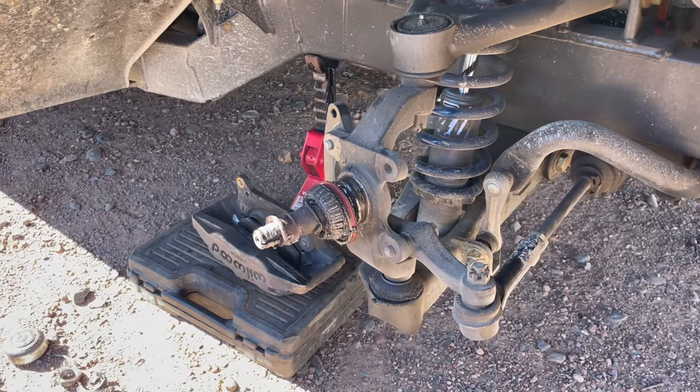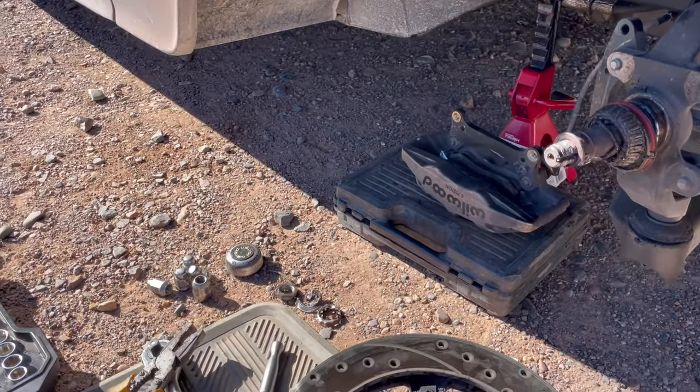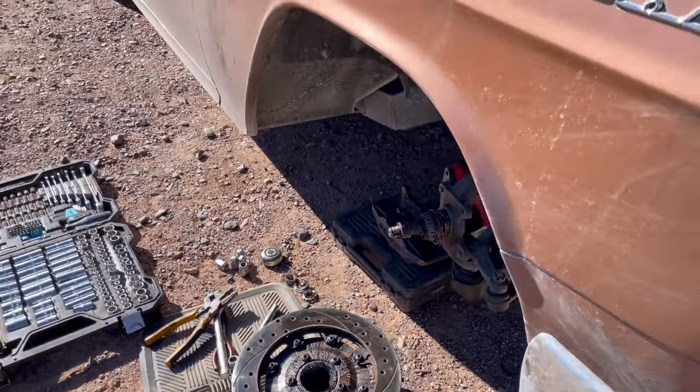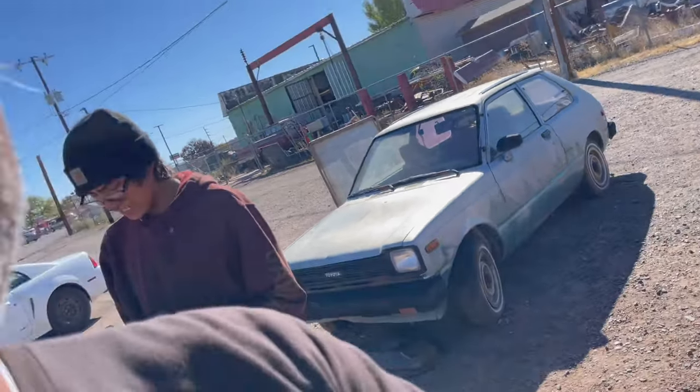We got some carnage, new spindle, some threads, bearings, hub. Got Colin here. Gonna get this thing worked out and back out on the road. What are you gonna do? As a driver, I drive it. It's always an adventure in the 55, right?